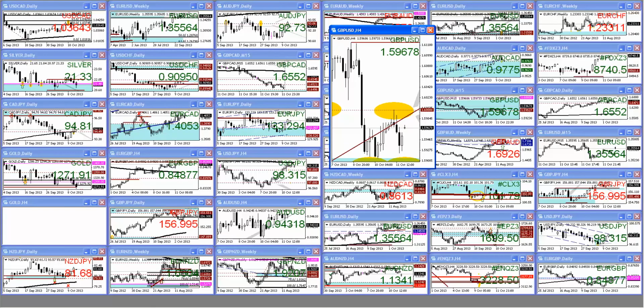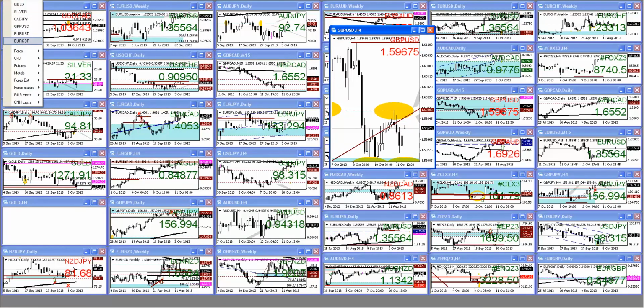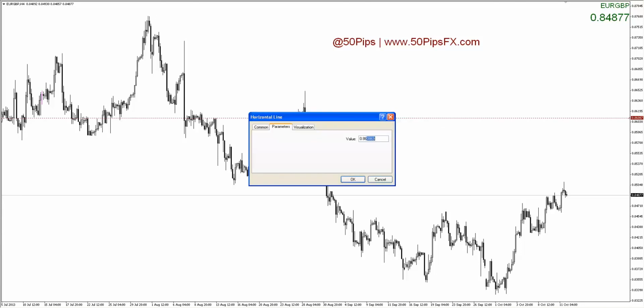And because I posted the chart and a lot of people were asking about it, this is a very nice chart. What's going on with Euro GBP? So Euro GBP, the level I've been yapping on about here is the 85 level.